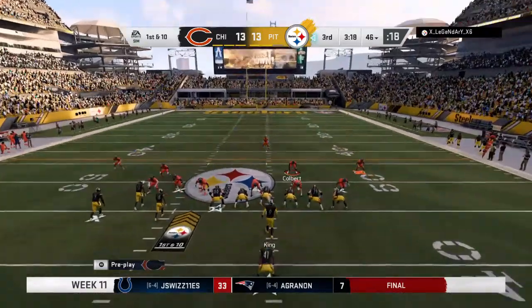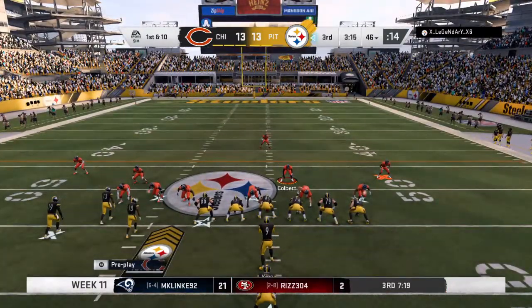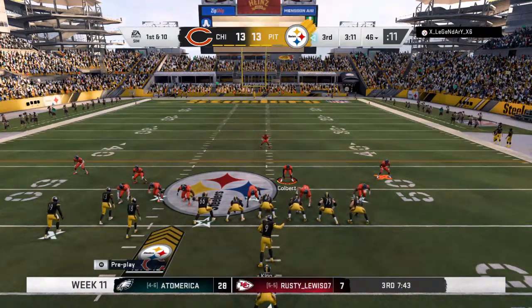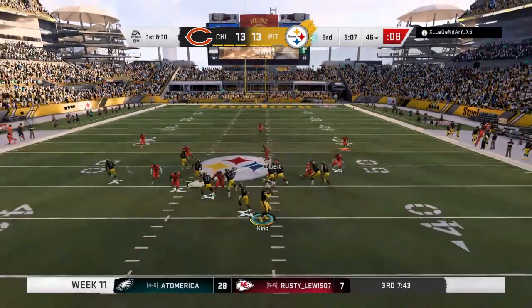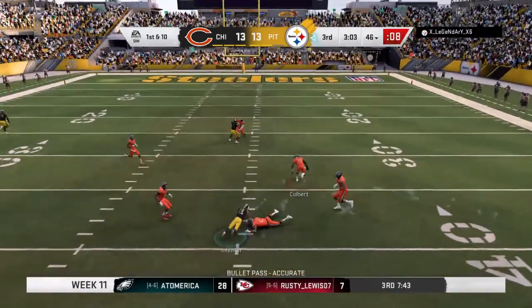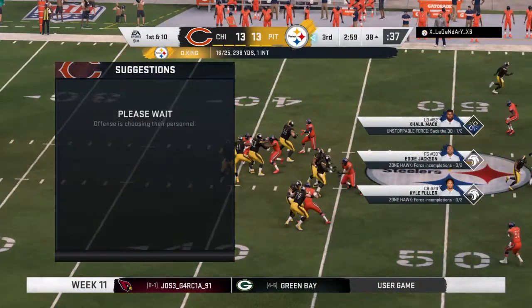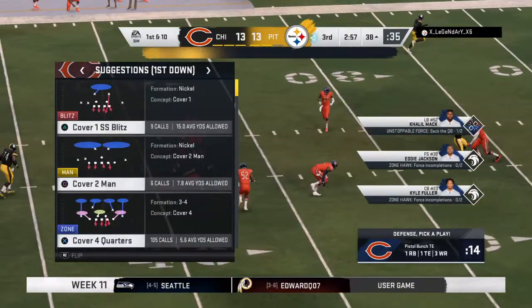And here, why not go with the fresh legs? Able to push forward, pick up that first. King now on first down. Complete. It's Johnson. And they'll get him down as he's inside the 40. Pittsburgh getting 16 yards there and also a first down.